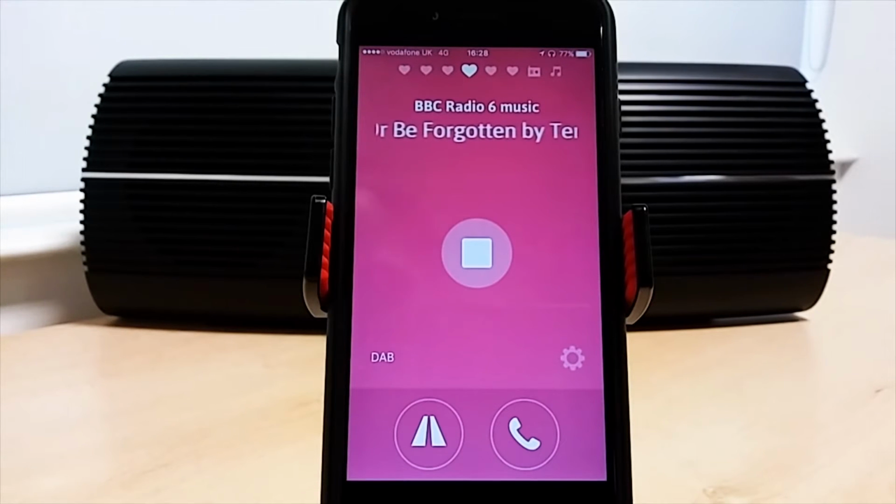Quick demonstration of our new hybrid radio upgrade for your car. In the foreground is my iPhone held securely in a dashboard holder. In the background, a couple of speakers powered by our magic black box which does the hybrid radio switching. I'm going to show you how I can change between my favourite stations using my voice without looking at the screen or touching the screen.